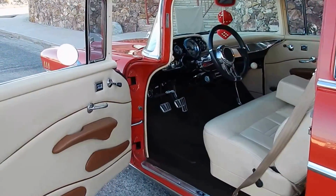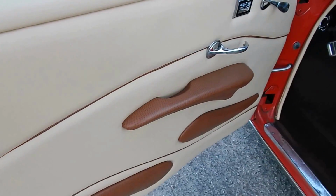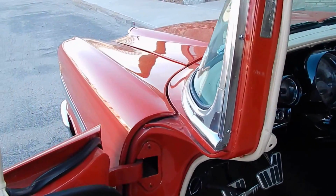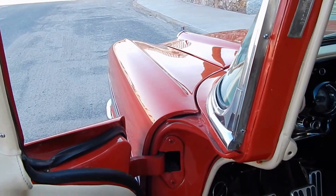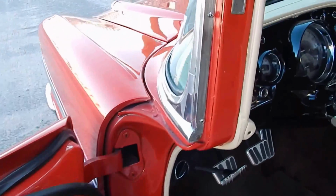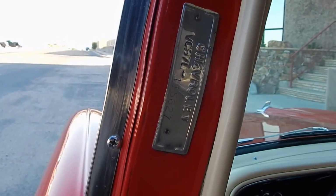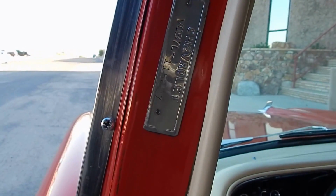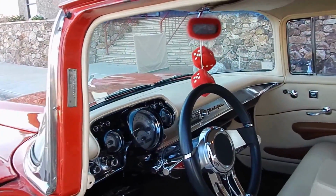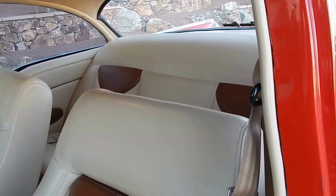All right, let's take you inside. It's got power windows. It's all ultra leather, correct? Yes. Okay, VC57L115627, where it's supposed to be. You don't see many Bel Air Post cars.